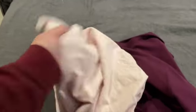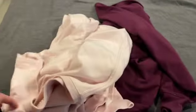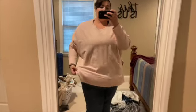I just got these from my mom. I haven't worn them yet. I don't know what they look like on me, but why don't I try them on and let's see. Okay, here's the pink one. It's wrinkled to hell on the back, but I love the little slit in it. I think it's really cute. It's like a baby pink, and the lighting here sucks. I know it's terrible, but it's cute. Let me try the other one.